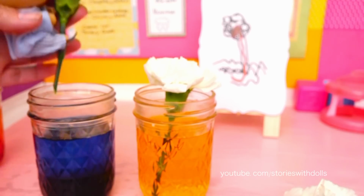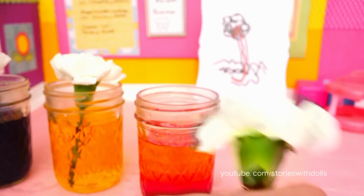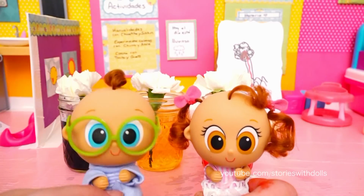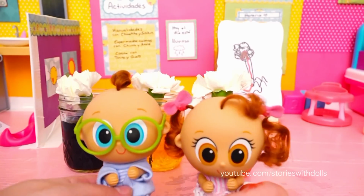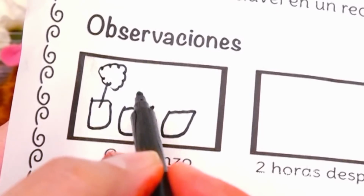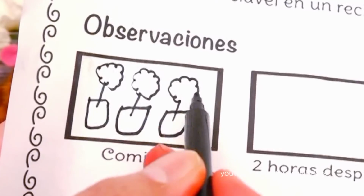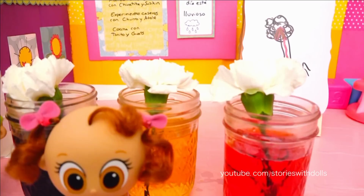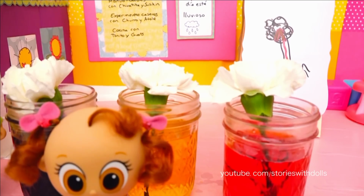Churro blue, because Churro has blue clothes. And I'll put it in the red one. One moment, kids, we're still not done, because a very important step when we're doing experiments is to write down our observations. And of course, we have to start off showing how we started out. So I'm going to draw what the flowers looked like when we started. Now the flowers look completely white.